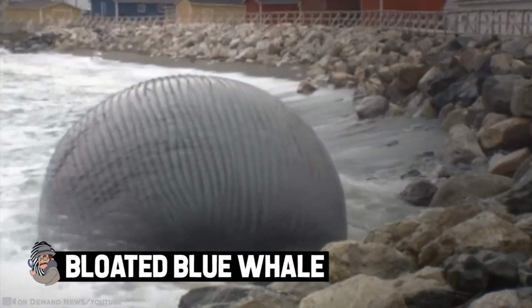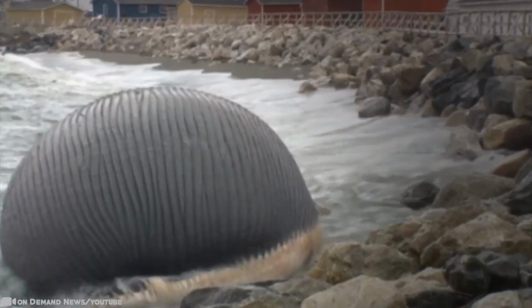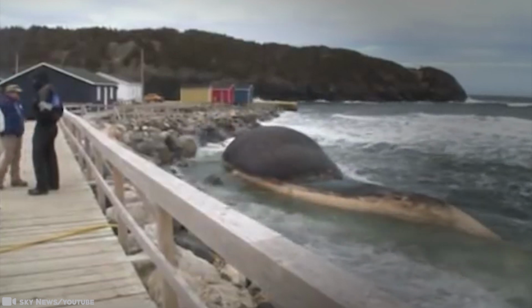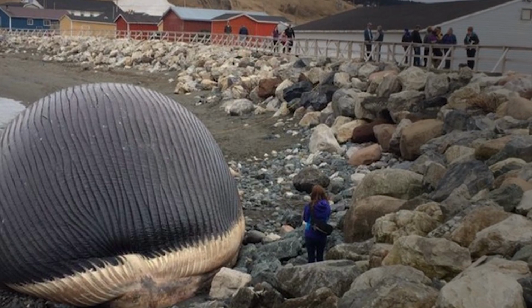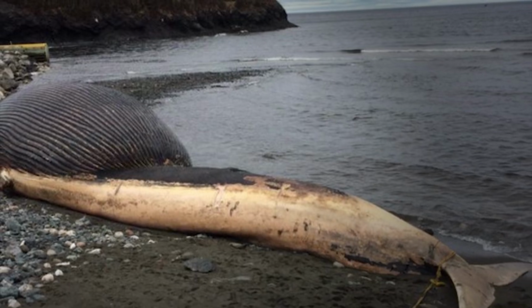Bloated blue whale. What happens to beached whale carcasses if they're not properly disposed of? Well, as this example shows us, what happened on the shores of Newfoundland Island is that their bodies could explode. Yeah, as this whale corpse decomposed, it filled with gas to the point where it started to fill the body with gases. With no place to escape, the gases just kept on pumping in so long as the decomposing went unhindered.